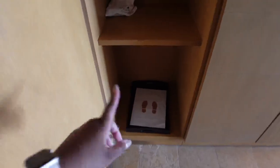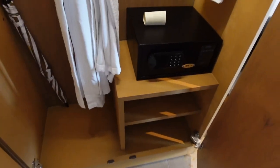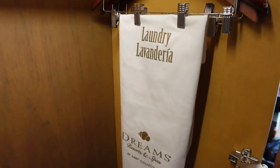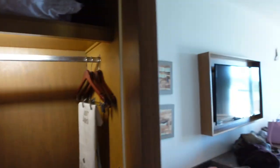Here I am. And then right here is the closet. You have some storage right here. If you need your shoes shined, you can leave your shoes right here. They'll take them and then you can get them shined. What is this? This is a steamer. And then over here, you have a robe, some hangers, an umbrella, the safe. And then if you need laundry, you can request laundry, but it'll be an extra fee. I think that's an extra pillow up there.